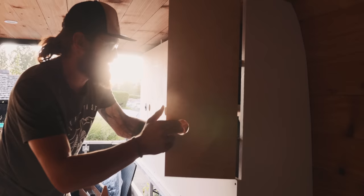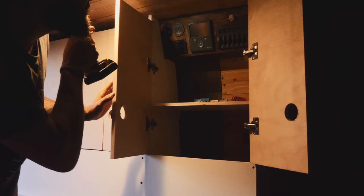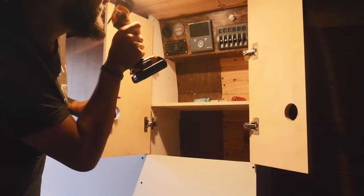Check this out. Oh man, I am fired up on that. Check out that control panel. Right on. I love that.